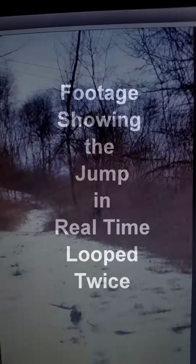Footage showing the jump in real time looped twice. You'll start to see it. There it went. It starts at the right edge of the screen, ends at the left edge. There it goes.